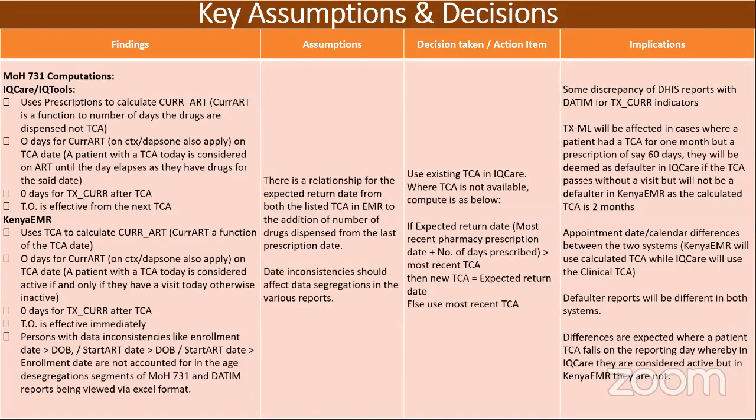And as you can see in the column code assumptions, we are not cleaning any data, we are migrating it as is. So those inconsistencies will exist post-migration. So the implication of this assumption is some discrepancies in DHIS reports with DATIM and for TX_CURR indicators. TX_ML will be affected in cases where a patient had a TCA for 1 month, but a prescription for 60 days. They'll be deemed as defaulter in IQ Care if the TCA passes without a visit, but will not be defaulter in Kenya EMR as the calculated TCA is 2 months.